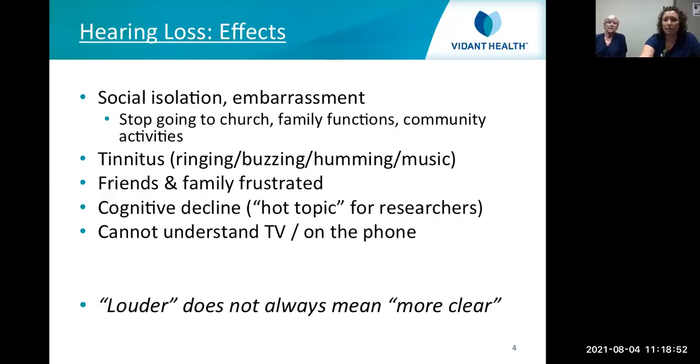All right. So some side effects of hearing loss, besides just not being able to hear or understand what people are saying, or not hearing your TV or can't understand on your phone. A lot of people kind of self-isolate from all their social functions, which everybody, I guess, has been doing recently because of COVID. But prior to COVID, I've had people come in and say, I've stopped going to church and I don't go out to lunch anymore with my family because I just can't understand what they're saying. It's embarrassing. It's hard to try to listen.